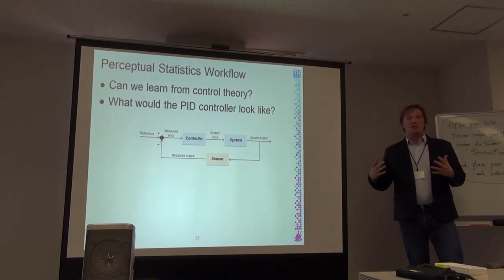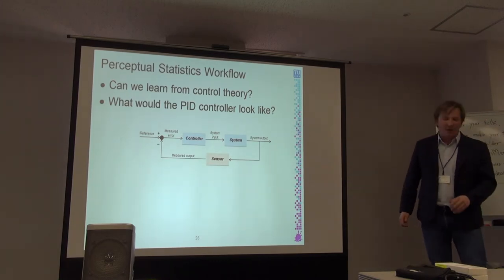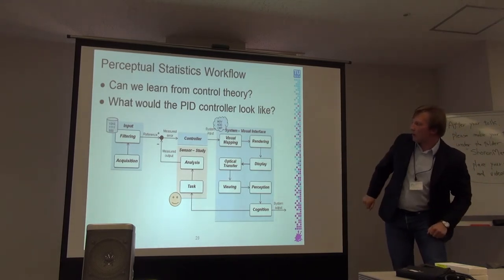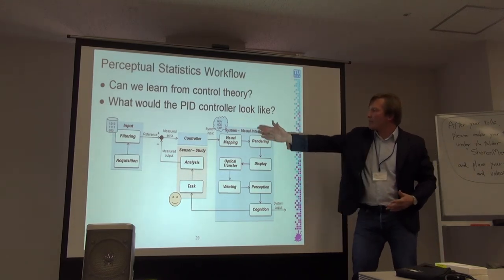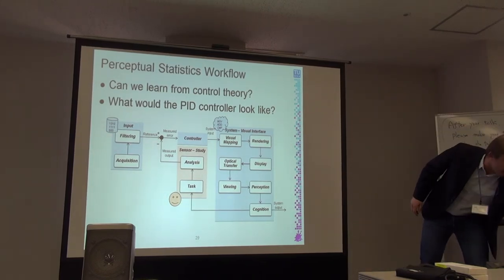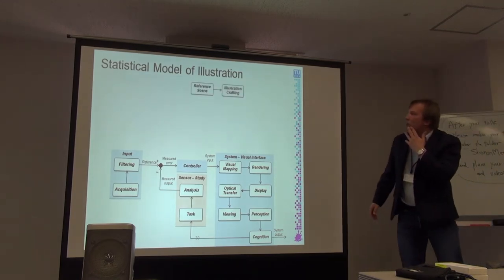What would this actually mean in such a correction scheme we were talking about? I have no idea. But we can map our approach of the visualization pipeline somehow to the scheme coming from the control theory feedback loop, as it is called.